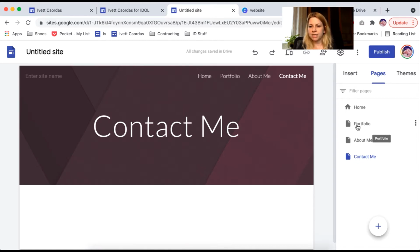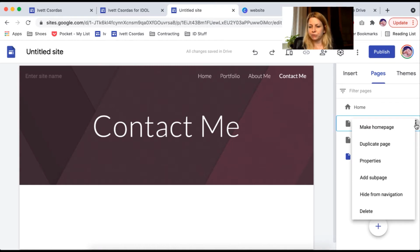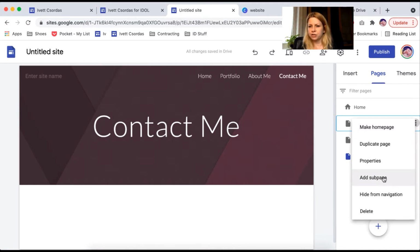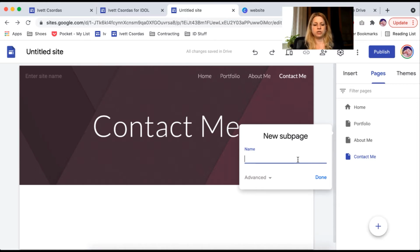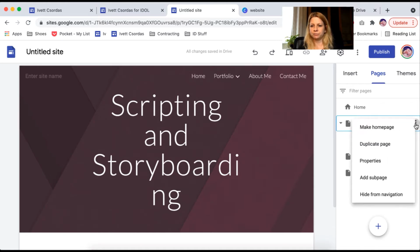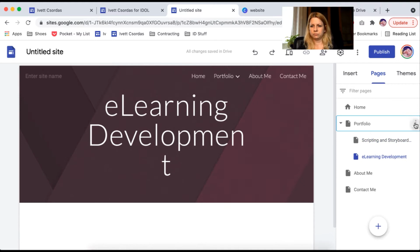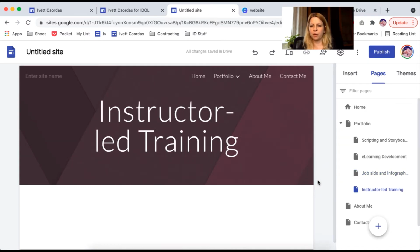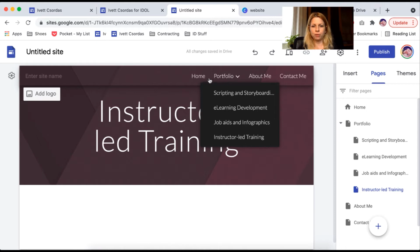So what I want to do now is add some sub pages to the portfolio. So I'm going to click on this. Let me just show you again. Click on these dots and then add sub page. And I'm going to add that sub page to the portfolio section. And let me just type in scripting. And I'll do the same again. Don't worry about what it looks like now. We can change it later. And I'm just going to speed it up a little bit and then add the other subpages as well. Okay, so that's done. Look, if we come here, they all appear now and we can click on them.